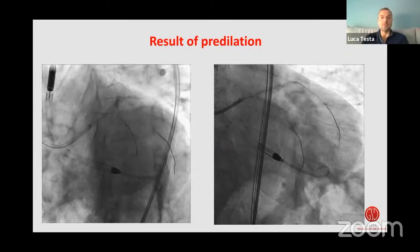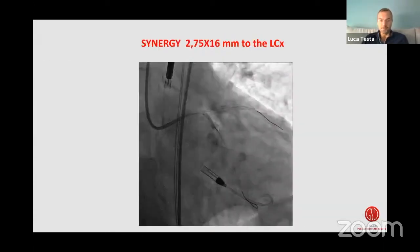But of course, he started to complain, saying, is it taking a long time, and so forth. So my decision was to go straight to stenting to the LCX. And this is obviously questionable. We will discuss this, but that's what I did.